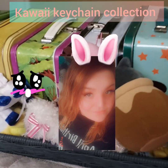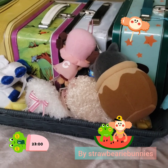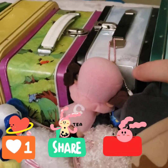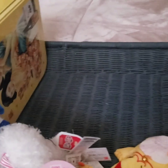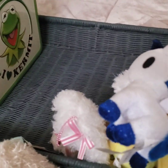So this is how I store all of my Kawaii and regular keychains. This video is only going to be for all my Kawaii ones, but I put them all in metal lunch boxes. This video is going to have all of my keychains except my Alice ones, because my Alice ones are in my Alice hutch. But you'll get to see all of my Kawaii keychains.